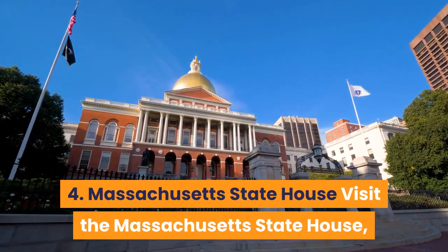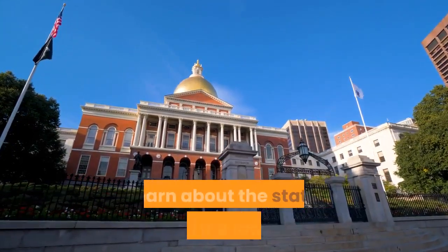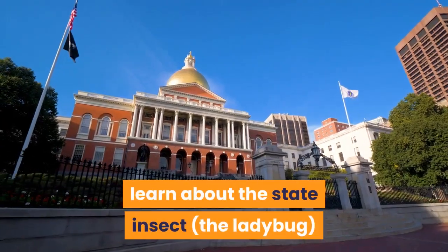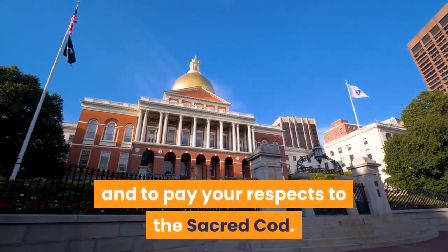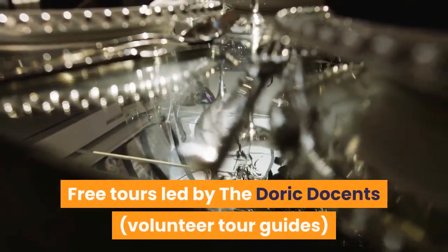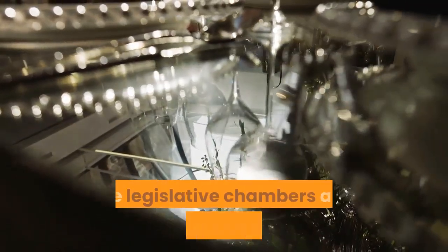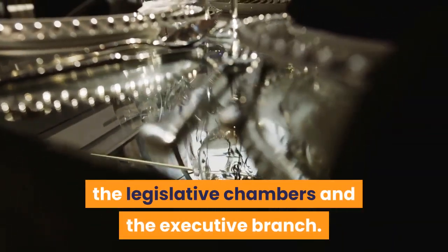4. Massachusetts State House. Visit the Massachusetts State House, the so-called "hub" of the solar system, to learn about the state insect, the ladybug, and to pay your respects to the sacred cod. Free tours led by the Doric Docents, volunteer tour guides, are Monday through Friday and visit the ceremonial halls, the legislative chambers and the executive branch.